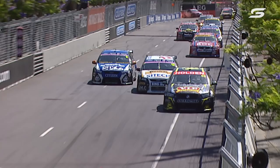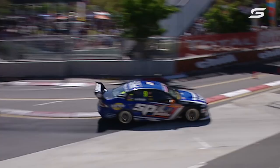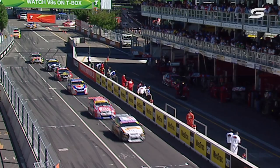Look at this, Van Gisbergen up the inside of Fiori as well. I'd rather have that inside pass than the outside one. And talk about facing your demons head on. That was the turn, remember, that effectively cost Wing Cup the championship last year. Didn't mess around this time around.